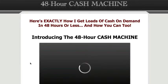It had a sexy name. It was very direct: learn how to get loads of cash on demand in 48 hours or less. It had an aha moment. It created positive expectancy for people. It had all of those components.